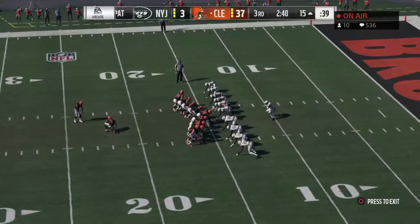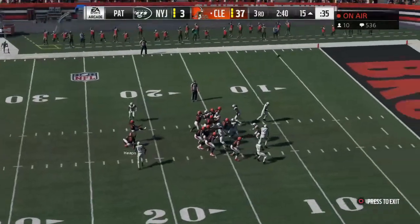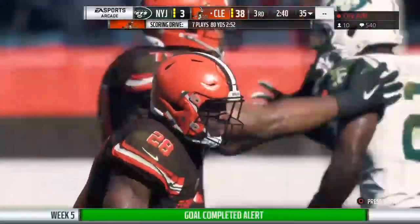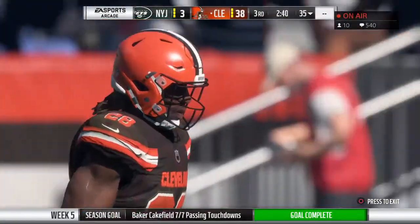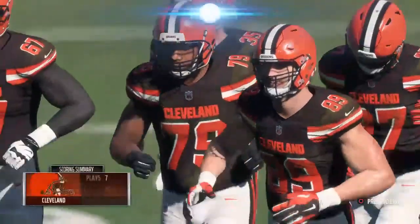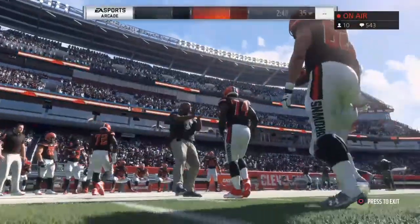Now for the point after. And he's been a busy man, 5 for 5 now as he knocks another one through to extend the lead. So that's a 7-play, 80-yard drive, and it ends with a touchdown for Cleveland.